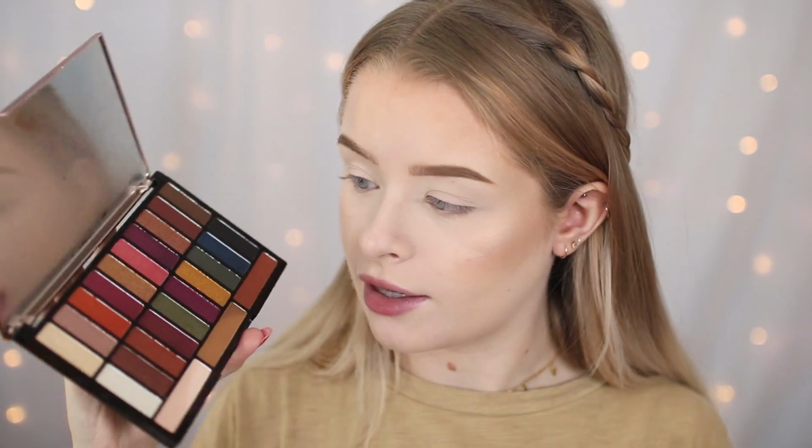Okay, oh crap, oh crap. I've just sprayed it all over the palette that I was about to test, and it's gone all over the eyeshadows. Okay, so I sprayed a lot on my face just because I wanted to make sure that it was actually fully covered. Because when I just do like one spray or two sprays, I feel like it only does certain dots on my face, if you get what I mean.